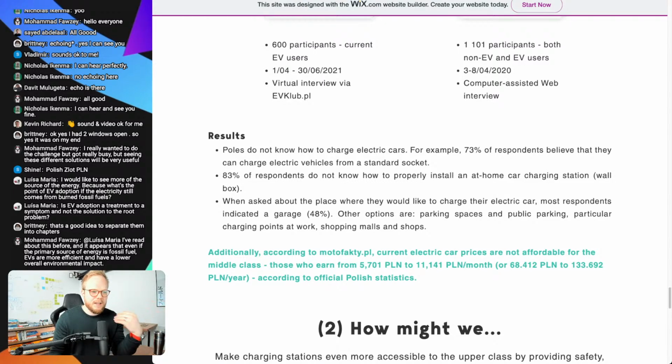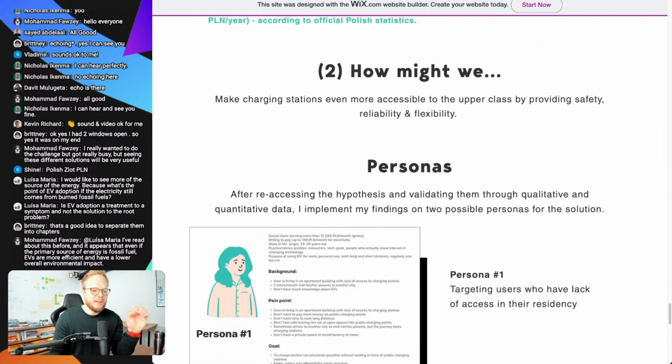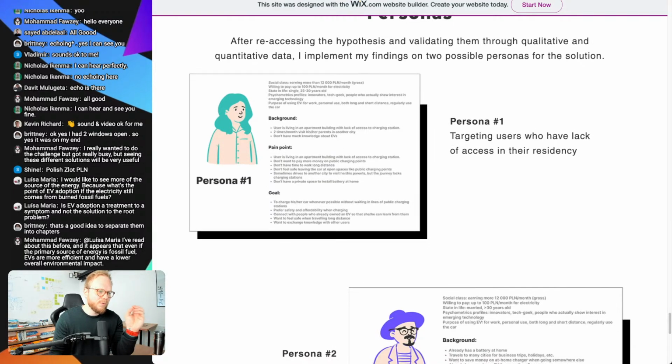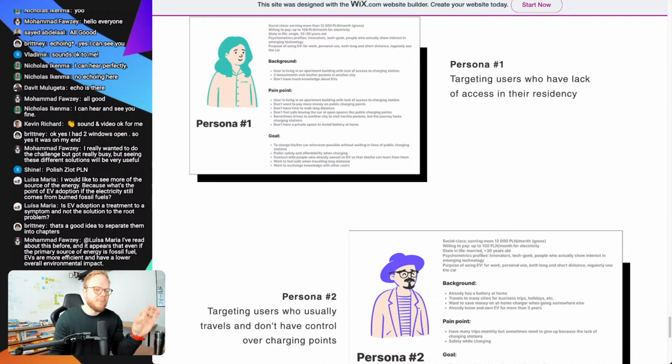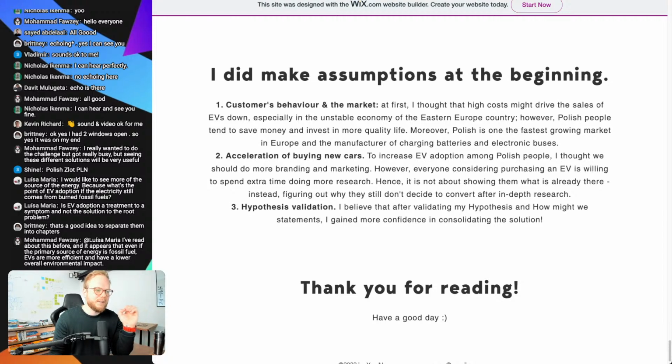And then the results of what would actually that mean to the regular people, how much would it cost? And then she went into how might we sort of targeting the specific people and who would they be, describing them in the personas. One of the personas here would be targeting users who have lack of access in their residency, so someone who wouldn't have a charger. And another one is targeting people who are traveling and don't have control over charging points. So it's almost like two specific segments, which I guess come from that anxiety of the charging points and availability of it. But there is, again, a lot of assumptions made here, as she notes down, about the customer behavior in the market, the acceleration of buying new cars, and then how do you actually validate this hypothesis.